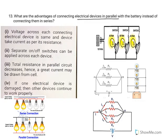What are the advantages of connecting electrical devices in parallel with a battery instead of connecting in series? So first, the voltage is the same. When you connect in parallel, the voltage remains the same. Like in this case, we have the bulbs, and all these bulbs have the same voltage, 120 volts. This one is connected to the same point, 120, and the third bulb also is connected to the same point, 120. All have the same voltage. The voltage remains constant.